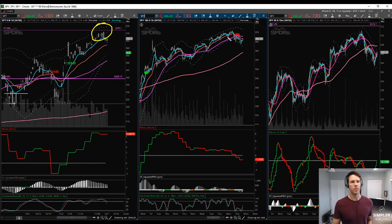And then also what I tend to look at is that we had price running off of the hourly 50 for quite some time. And then through the Moxie indicator, which is the primary indicator that I use, it's the proprietary one. If you guys are interested in it, you can find it out at It's Simpler.